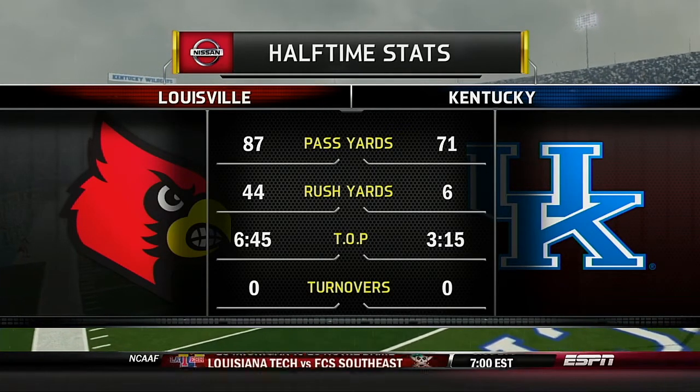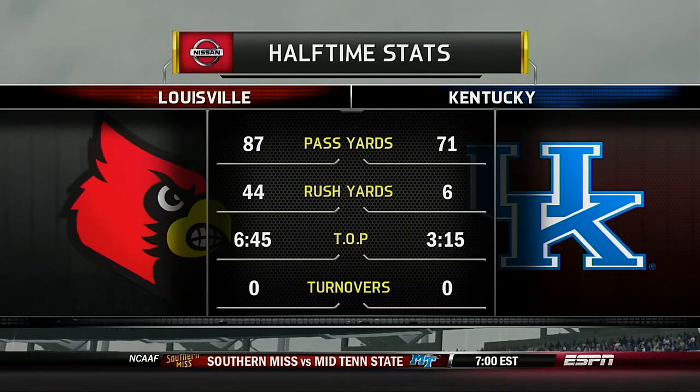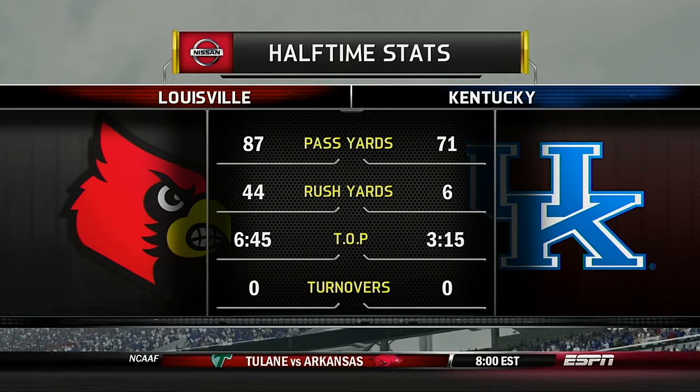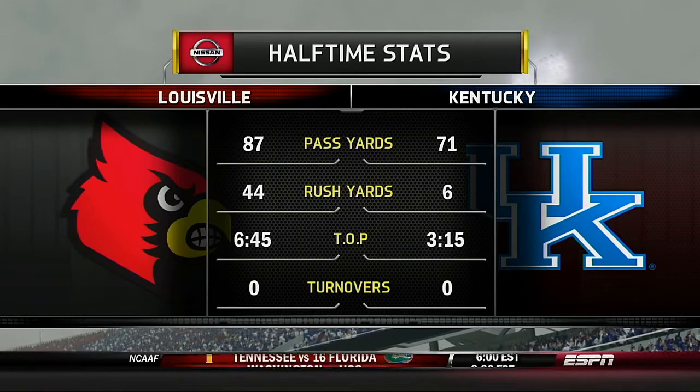You give up that one play for 80, and it changes the whole complexion of the game. So I think you got to have a little bit of both. It can't just be great defense the whole time. Usually the teams that play great defense can keep you in it, but only for so long. At some point, that offense has to get something going.